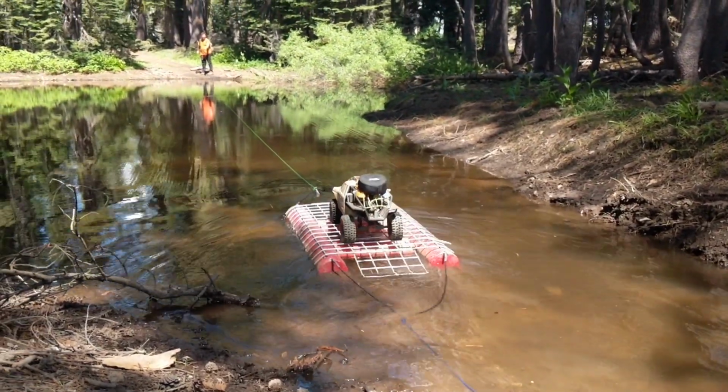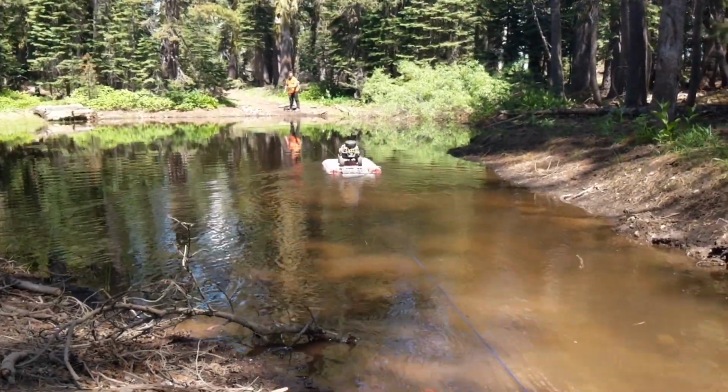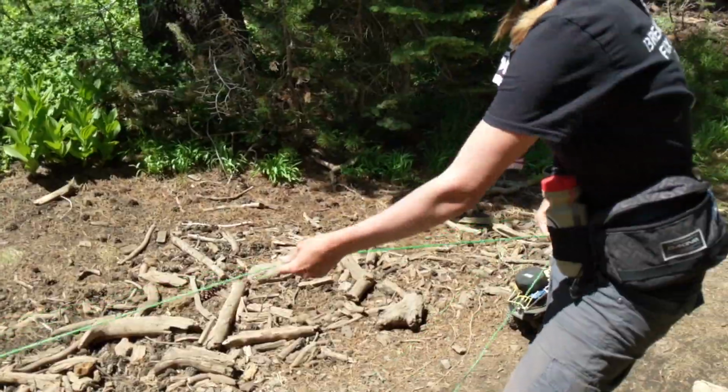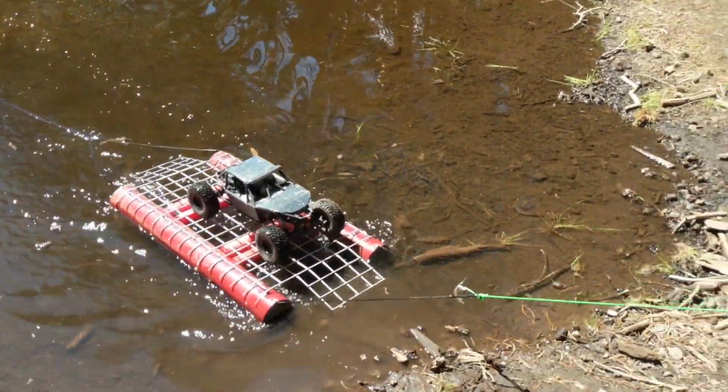This is so funny. Got some friends joining us. Sweet. Disembarking.